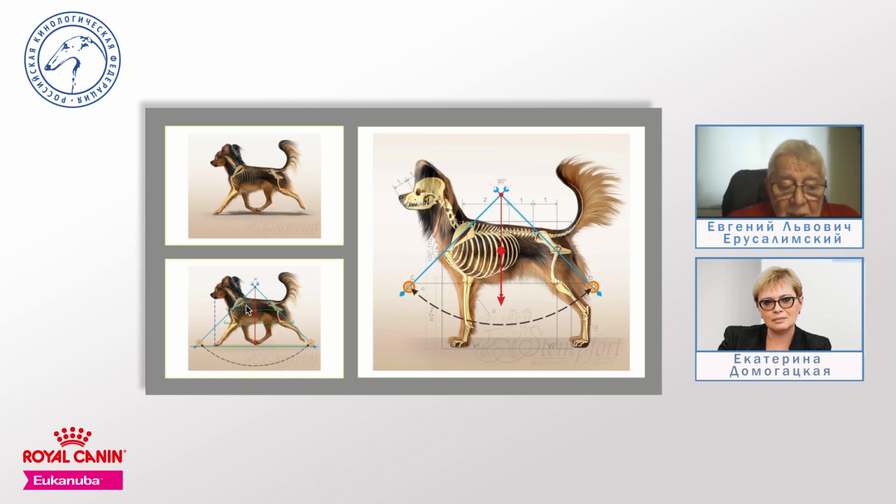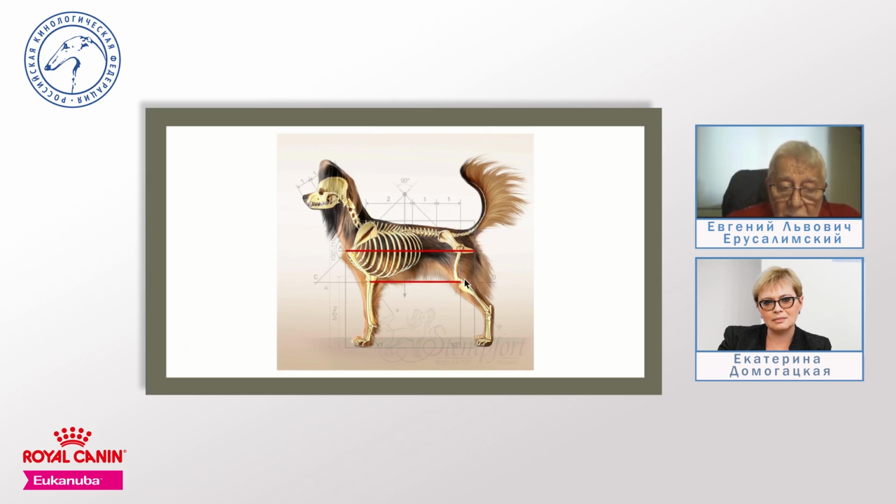Another one is that the right angle determines the borders for the trot when it is extended. This swing of the limbs inscribes in this right angle. Two horizontals.